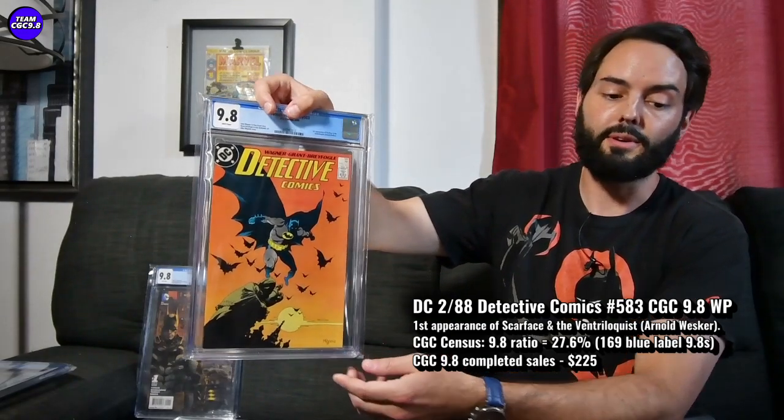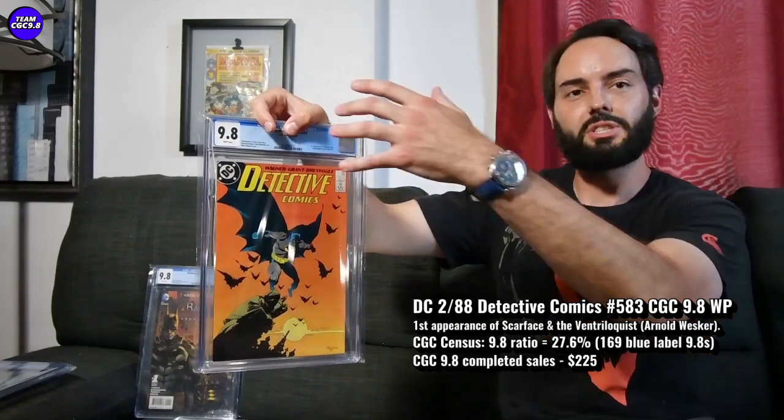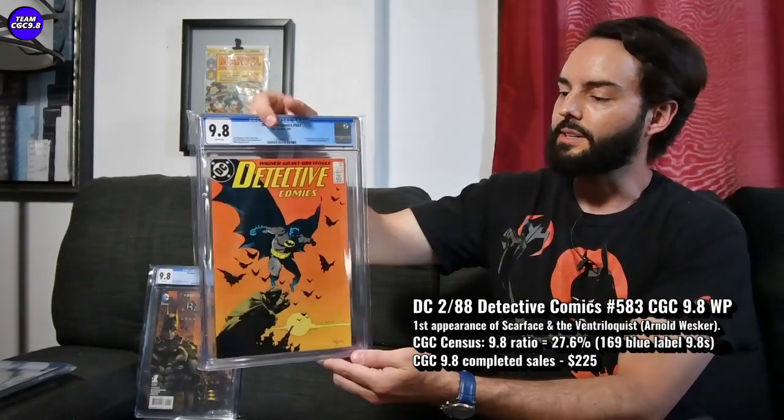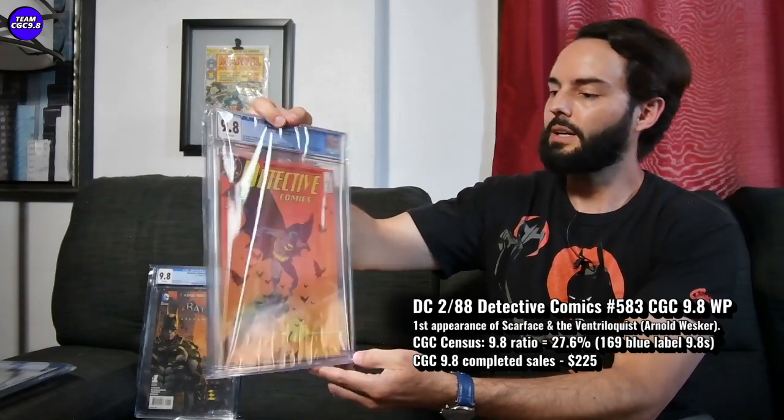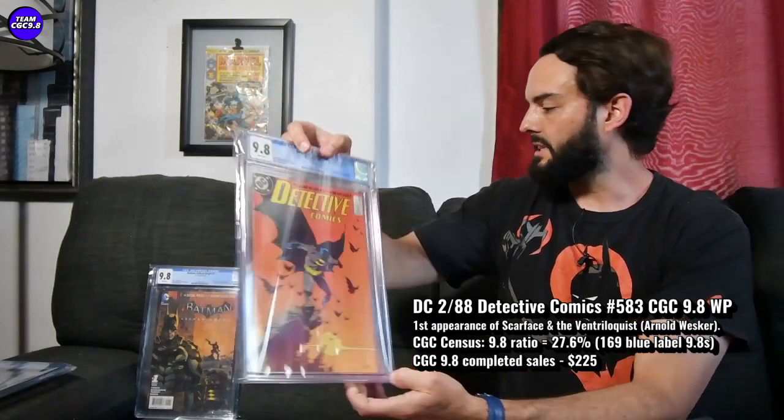I think it's a pretty great one around that price, but it just looked great. Actually, mine's a pretty great looking copy with the colors and everything. So if it just looks great, I think it's worth even up to $250 on a Detective Comics 583, another one if you're a Batman fan. Certainly I'm a pretty big Batman fan myself.